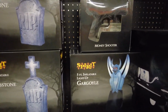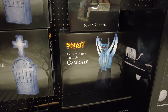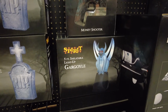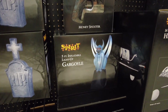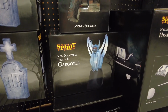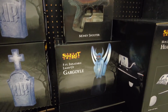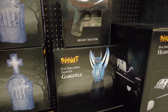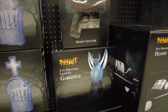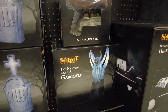And then over here, a gargoyle. Unfortunately, it looks like the gargoyle is sitting on a stone. Even though it's a 5-foot gargoyle, that stone's probably half the height, so that's 2.5 feet of a random round black inflatable. So you're really only getting a 2.5-foot inflatable for about $40. Not really worth it on this one, unfortunately. The gargoyles I have, much cooler, and you'll see those later in the video.